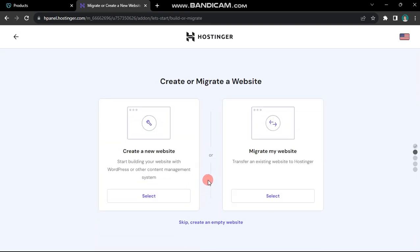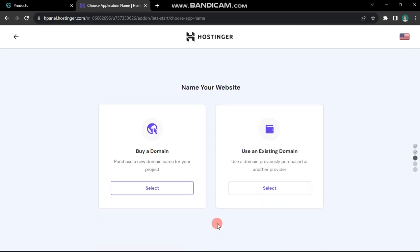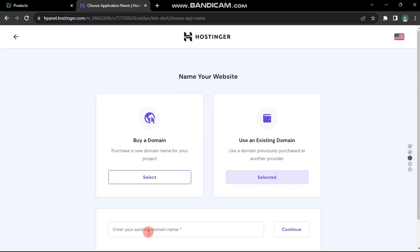Similarly, you'll encounter a question regarding whether you're migrating an existing site or creating a new one. Feel free to select the option most relevant to your situation. For this demonstration, I'll be skipping this decision as well. Moving forward, opt to use existing domain. I already own a domain name. Input your domain name and click Continue.